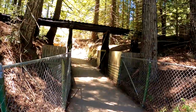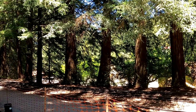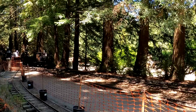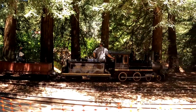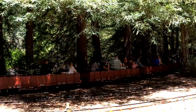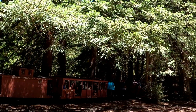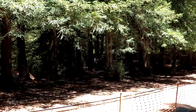All right, let's go ride the train again. This time sit closer to the steam engine. I'm smelling this because they usually put creosote on these things to keep the bugs away. Coming back. And it does a loop and comes right back in.